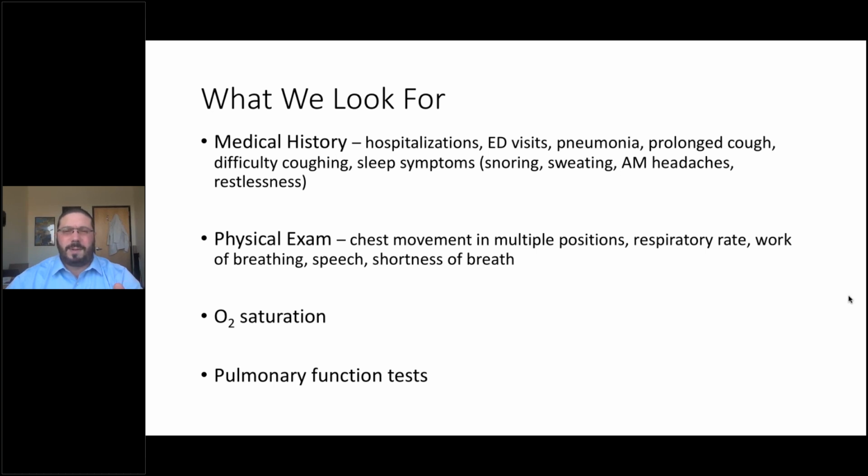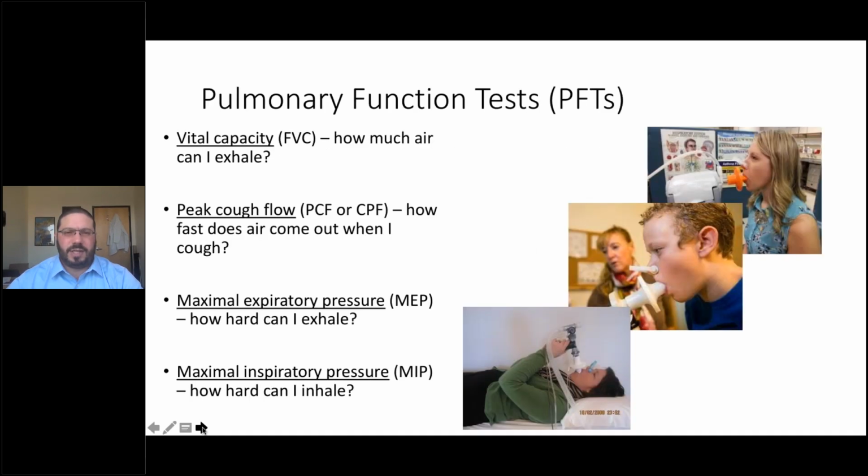What's their speech like? So for my young adults and older patients with Duchenne, I just have them count to 10 or tell me the alphabet, and I count how many breaths they take to finish the alphabet or how many syllables they can say before they take the next breath. That kind of measures shortness of breath as well. We get oxygen saturations on every patient at every visit, and then we also do pulmonary function tests.